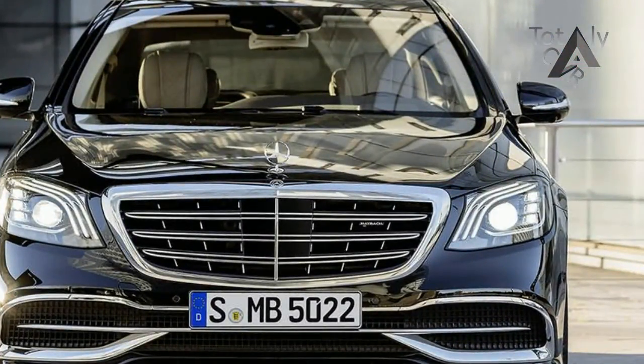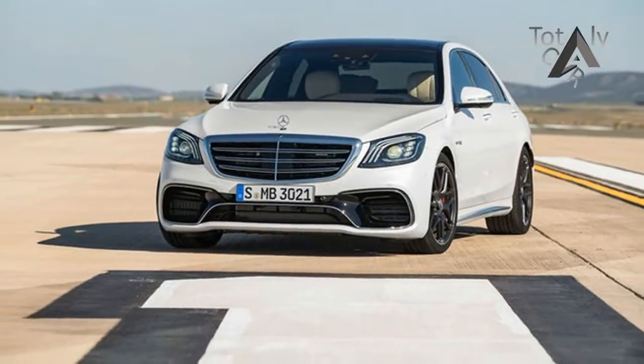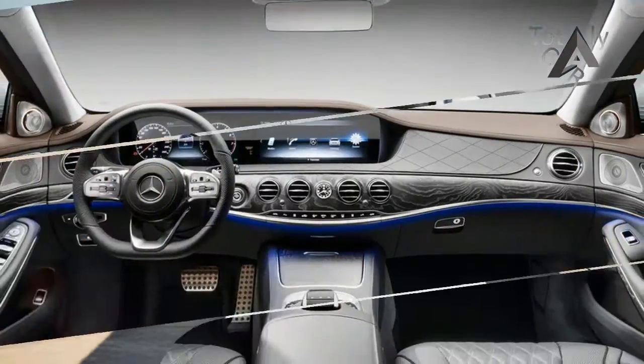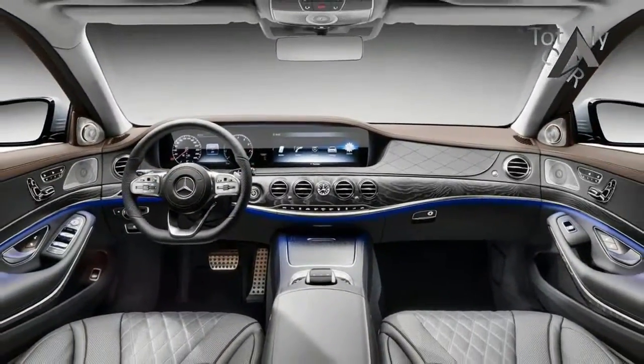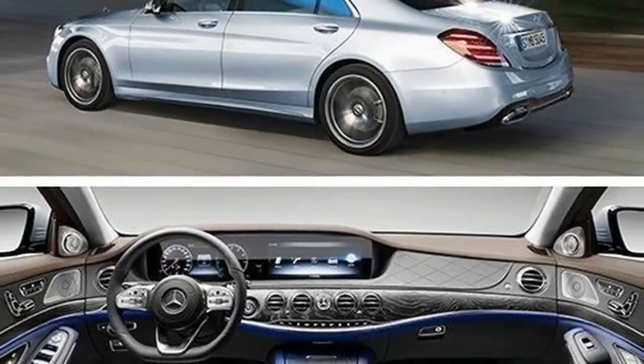Based on appearances alone, we could understand any confusion caused by this mid-cycle refresh. But if you go beyond the superficial, the 2018 Mercedes-Benz S-Class sedan lineup really is thoroughly updated, aside from subtly altered trim, bumpers, and wheel designs.